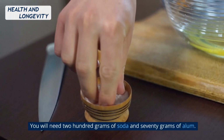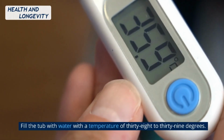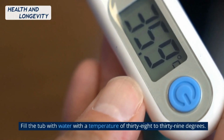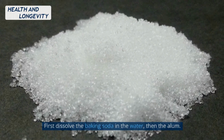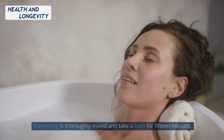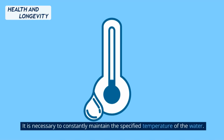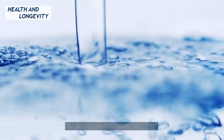You will need 200 grams of soda and 70 grams of alum. Fill the tub with water with a temperature of 38 to 39 degrees. First dissolve the baking soda in the water, then the alum. Everything is thoroughly mixed and take a bath for 15 minutes. It is necessary to constantly maintain the specified temperature of the water. To do this, periodically add hot water.